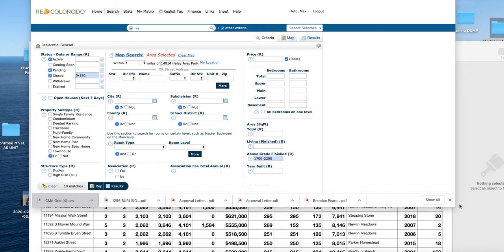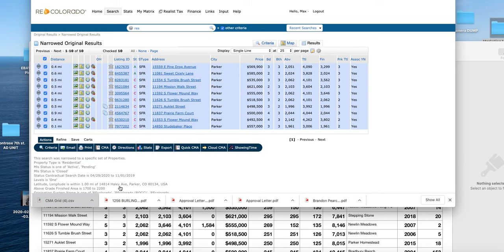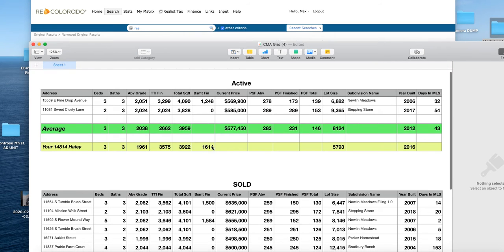So the results that I come up with are all of these new homes. They're all very good comps. So there's 2 that are active, and then there's about 8 that have closed. And so what I do is I take this information and then I put it into my own spreadsheet so that I can organize the information better.